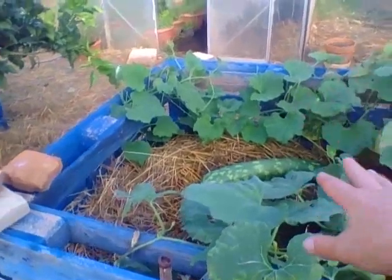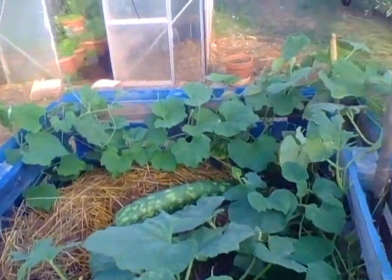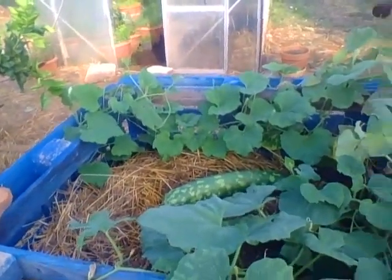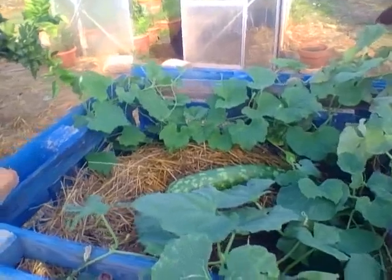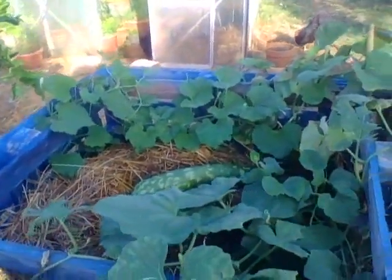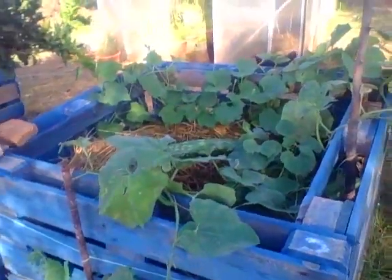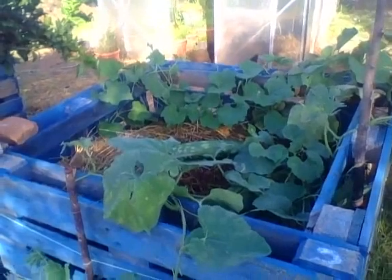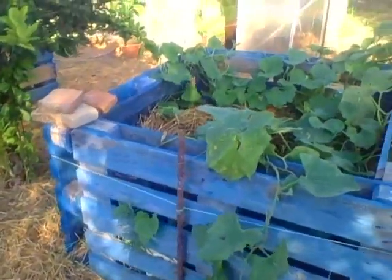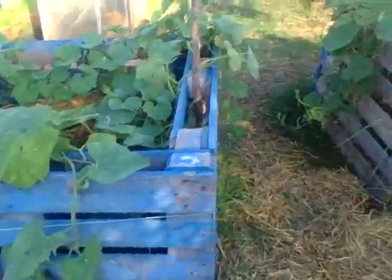So I want to keep adding more and more in this till I get a nice mound. I have a bag left over from the winter, and I just put more chicken manure on top, and then I plant some winter stuff like potatoes and fennel, and sweet potatoes and that sort of thing, and I'll have a nice big yield of sweet potatoes and stuff like that, which I've had under here.